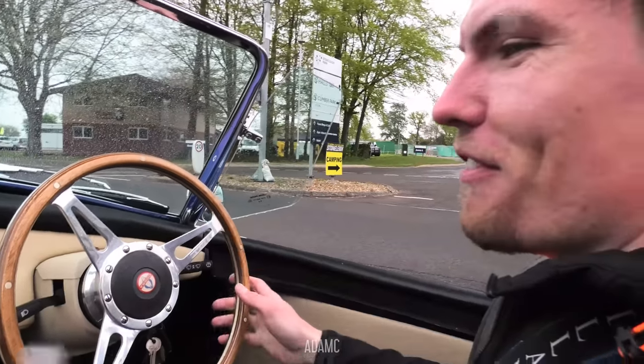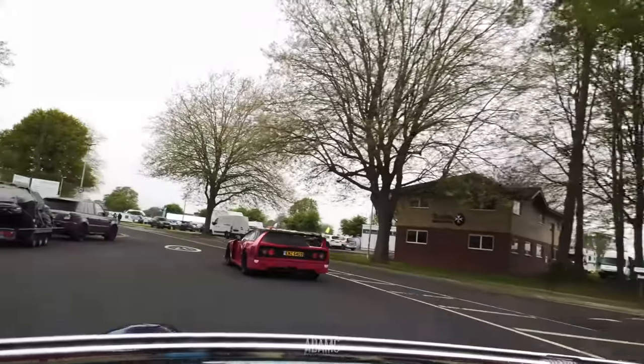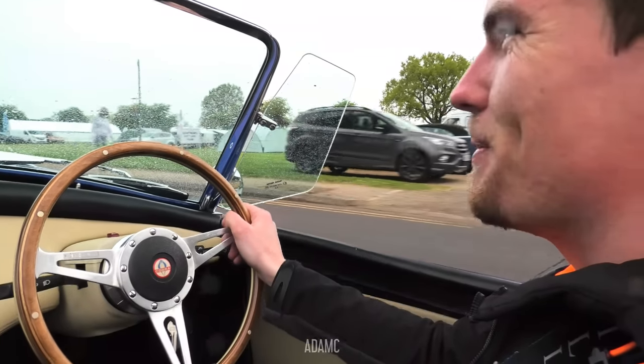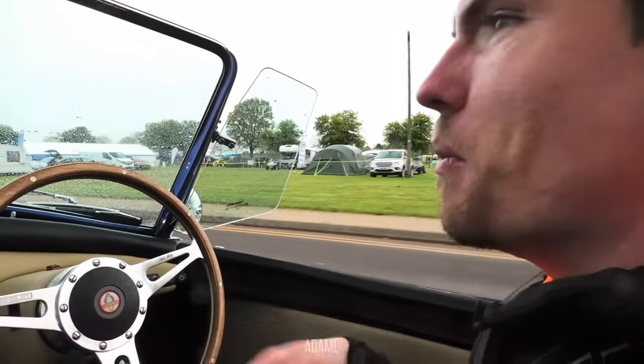I'm going to pull over and wait for the F40 so you can see it behind us now. It's the Pontiac Fiero. That's the highlight. Oh yes, I love kit cars and replicas. They're just good fun to look at, trying to work out what it's meant to replicate, what it once was.